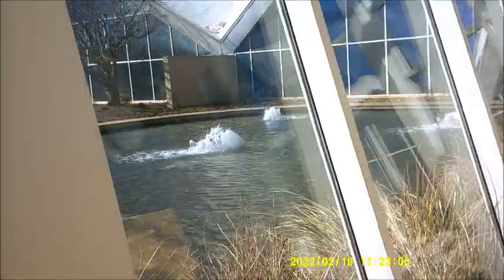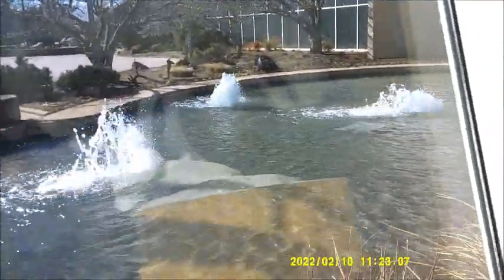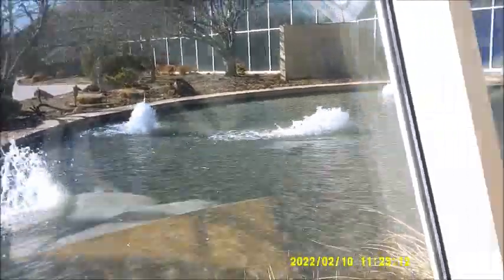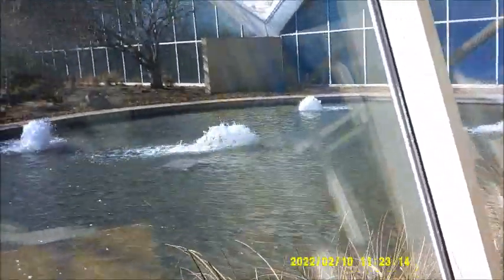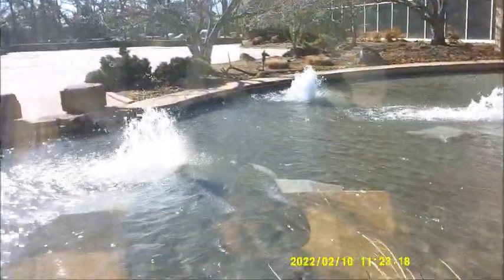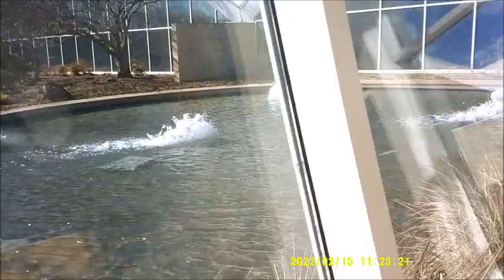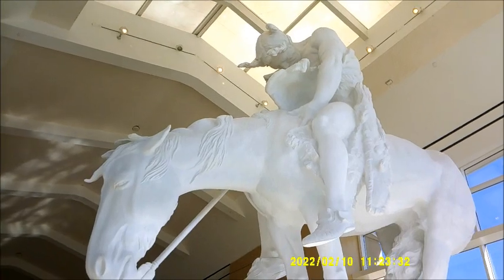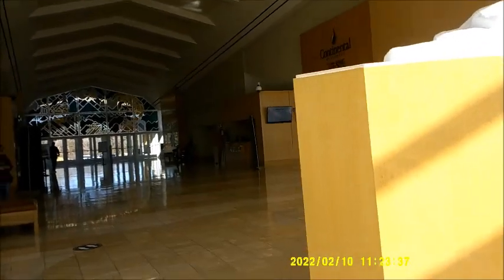Well, it seems like we go to zoos a lot, but we have a membership to the Oklahoma City Zoo, and that's why we go to zoos quite often. But right now, the Oklahoma City Zoo is under major renovations. It could take a year or two to get all that construction work done.